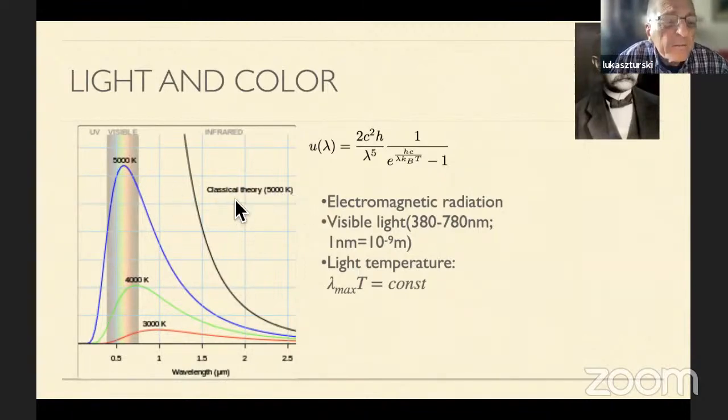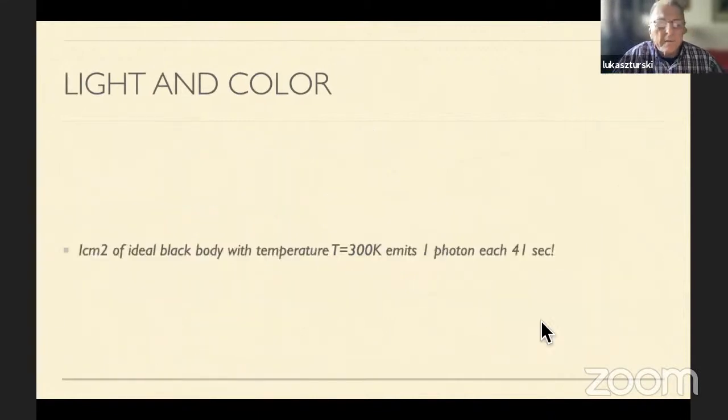So that is a physical relation between the energy and the wavelength. This is just something which I think is nice to know: 1 centimeter square of ideal black body at room temperature is emitting 1 photon every 41 seconds. So the intensity of light emitted by a black body is extremely low.